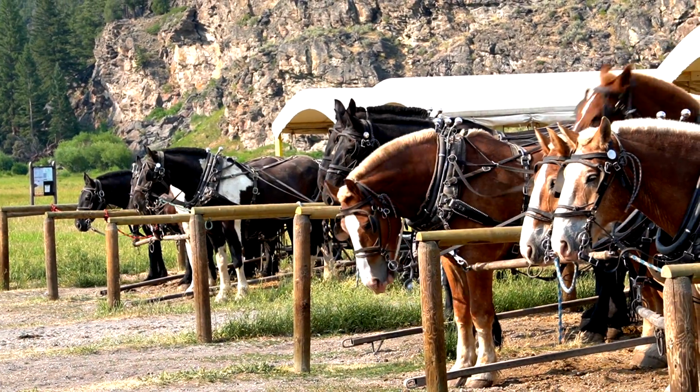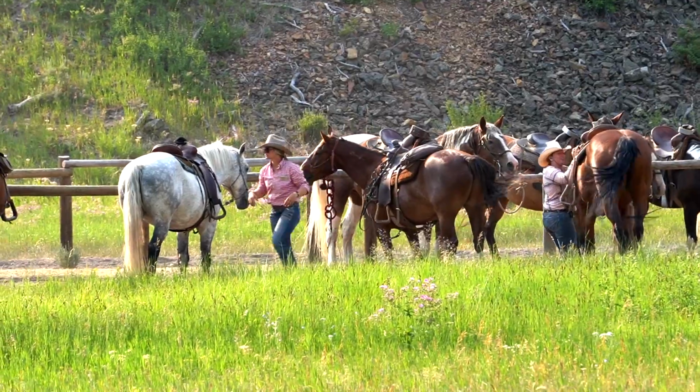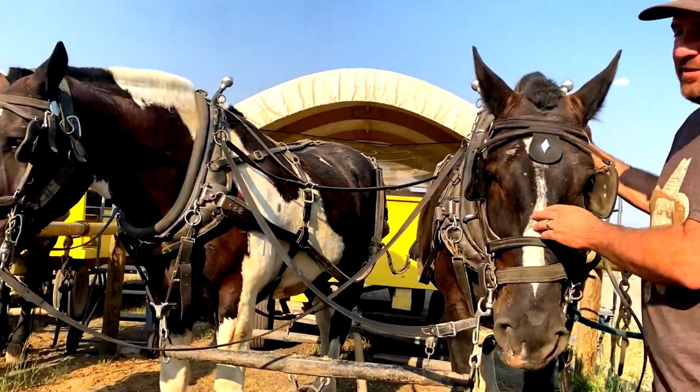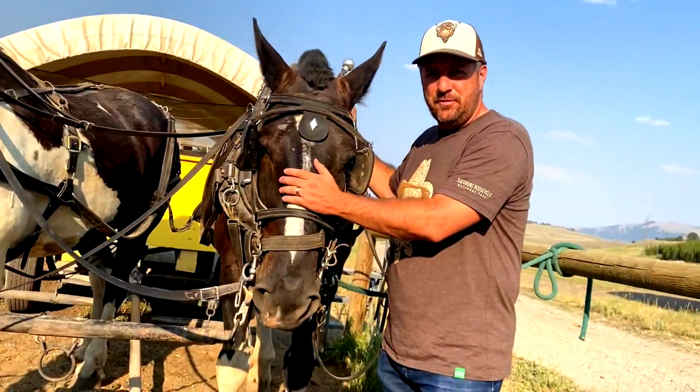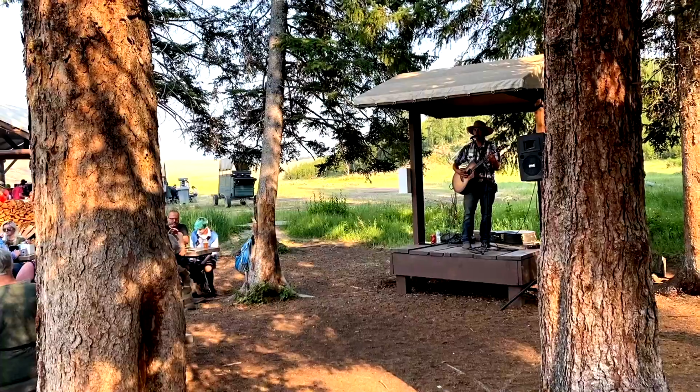This was a delightful experience. The wagon ride was fun and the horses were absolutely gorgeous. This here is Rambo. This is Rocket. These 2 horses pulled us out here and they are big. They're big horses.